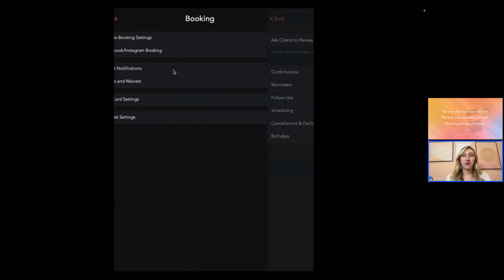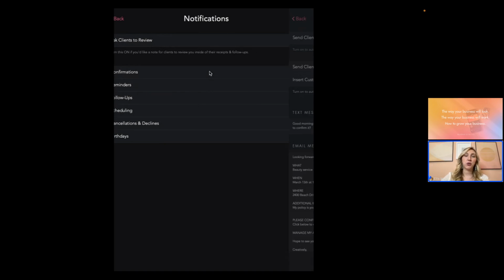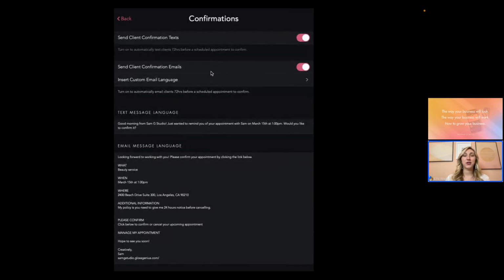For client appointment notifications, these can be found right here, and you can set them up if you'd like to notify clients 72 hours before their booking with a confirmation email or text, as well as 24 hours before their appointment with an email and text as well. To set these up, you just click on the individual confirmation or reminder notifications that you'd like to turn on and slide them both to the right.